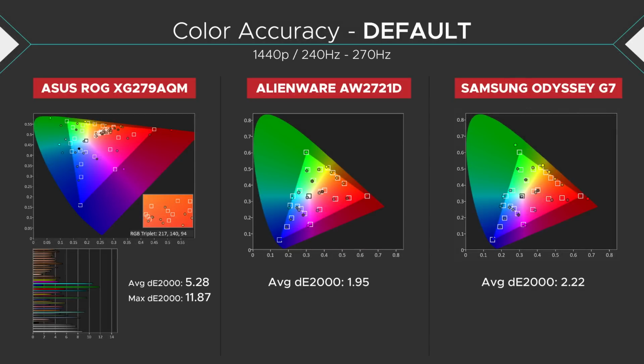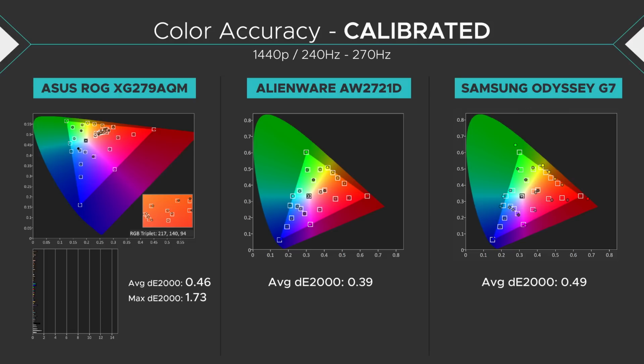It's not all perfect for the Asus though, because out of the box, it had the worst color accuracy by a wide margin. 5.28 versus around a delta E of 2 for the Dell and the Samsung, which is pretty good default performance. But really, if you're doing pro color work, the Asus's poor performance won't matter because you likely have a tool to calibrate the display, which none of these displays have issues with calibrating. If you aren't able to tell by now, the Asus is the best here.